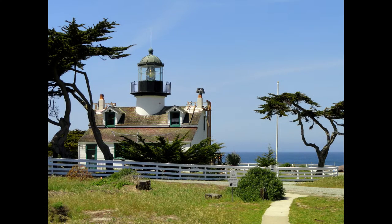Point Pinos Light is a third-order Fresnel lens with lenses, prisms, and mechanisms manufactured in France in 1853. Construction began in 1853, but difficulties with delivery of the lenses and prism from France delayed the opening of the lighthouse till 1855. A larger second-order light had been planned, but delay in shipment caused the present light, originally destined for Fort Point Lighthouse in San Francisco, to be installed instead. The first light source was a whale oil lantern set inside the lens, whose tank the keeper had to climb the tower to fill several times a night.